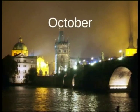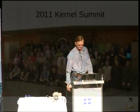October. In October, everybody went to Prague. Of course, the kernel summit was there. We did our best to drink all of the beer in Prague, but I have to report that Prague has a lot of beer. And so we didn't succeed.